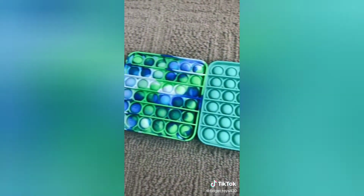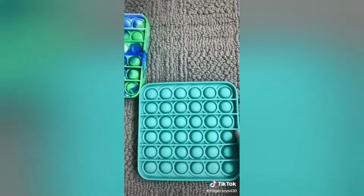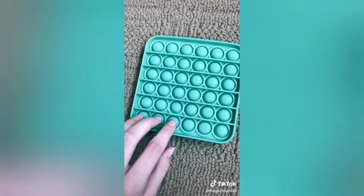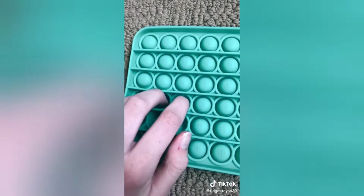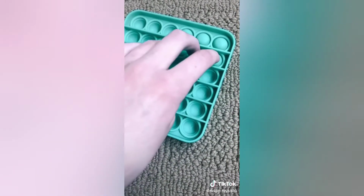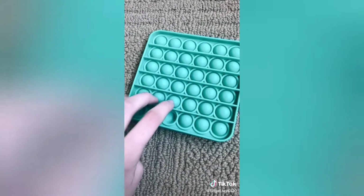So here are the two poppets, and I'm going to start with this one. Also, they both have numbers and letters on both sides. Let's see how it sounds. This one feels really nice, and it makes really good clicking sounds. And here's the quiet side.